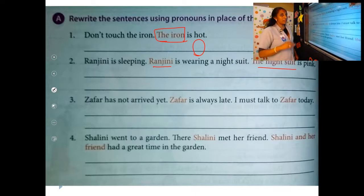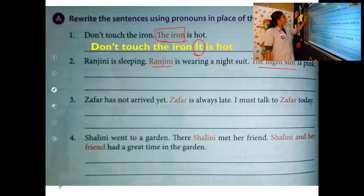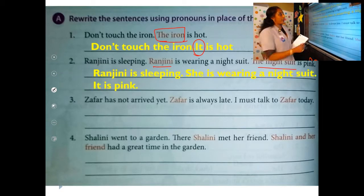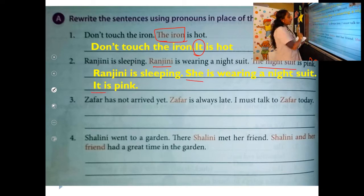So shall we rewrite? You just say the answer. Ranjini is sleeping. So Ranjini is a girl. So what will you use? She is wearing a night suit. The night suit is a non-living thing. There what will you write? It. Very good. So how can you change the sentence? Ranjini is sleeping. She is wearing a night suit. It is pink. Very good. So let us check. Ranjini is sleeping. She is wearing a night suit. It is pink. Got it? You have to write down the answers. Don't forget to write down, okay?